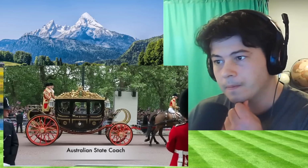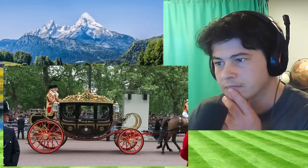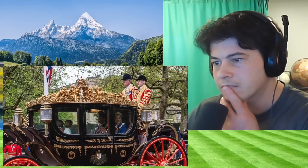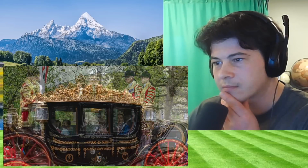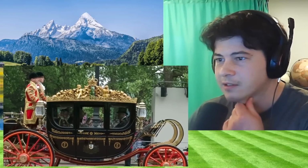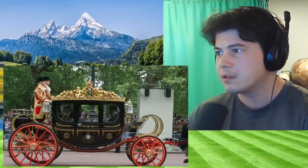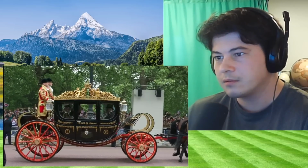Presented to the Queen in Canberra, Australia in 1988, a gift from the Australian people and partly funded by the Australian government, it is entirely built from Australian materials. The Queen often used it during the state opening of Parliament, and it carried the King and Queen Camilla, then of course known as the Prince of Wales and the Duchess of Cornwall, along with Catherine Middleton's parents, from Westminster Abbey to Buckingham Palace following the wedding of Prince William and Catherine Middleton in 2011.